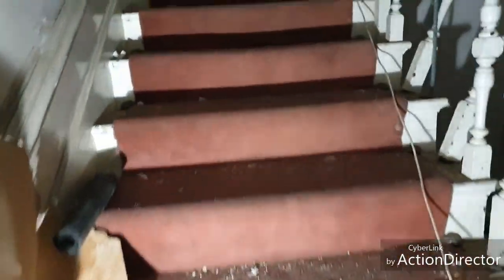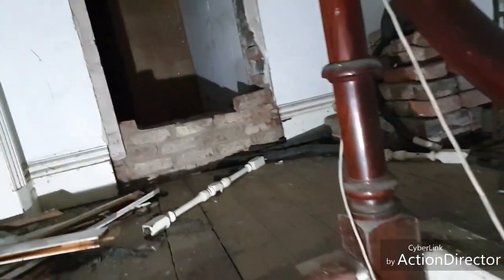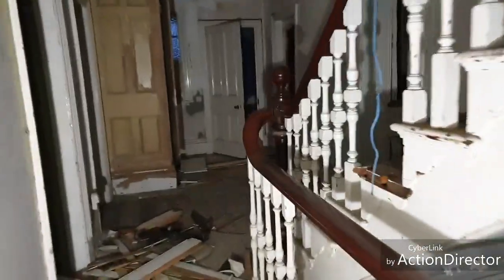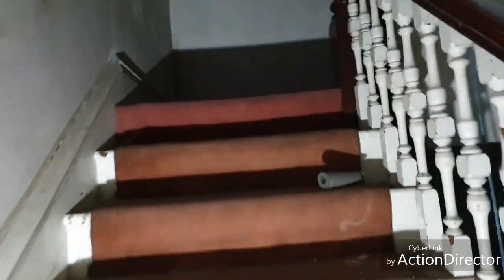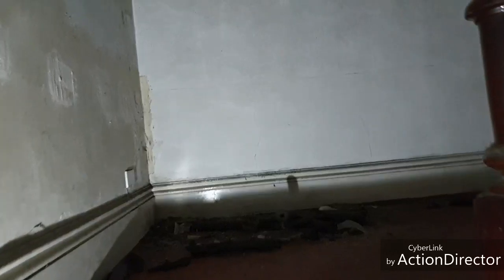Back on the comfy stairs, Stu. Look at this again. Is that where we went? Oh, that's where we came through, didn't we? So we can go up this side, can't we? Been in all these, haven't we? It's massive, isn't it? Yeah, let's go up here. The office is up here, isn't it? Or is it the side? Did you say there was an office?